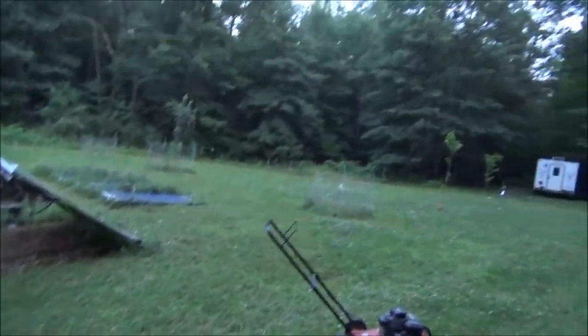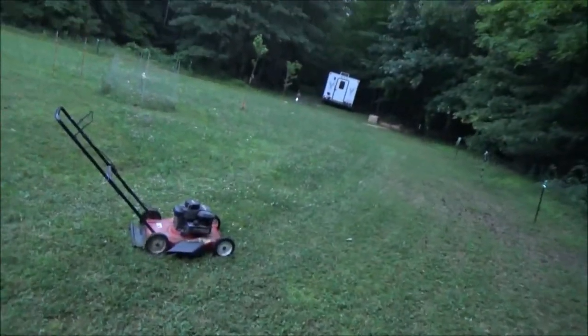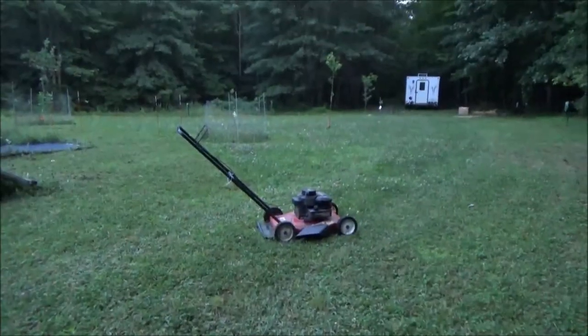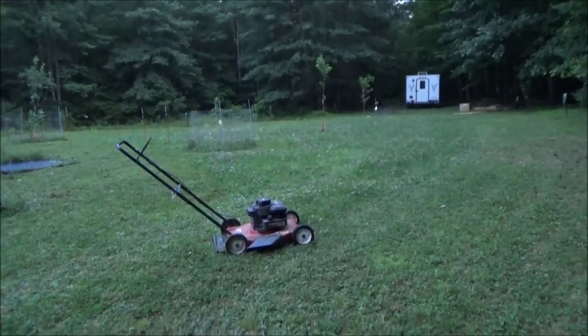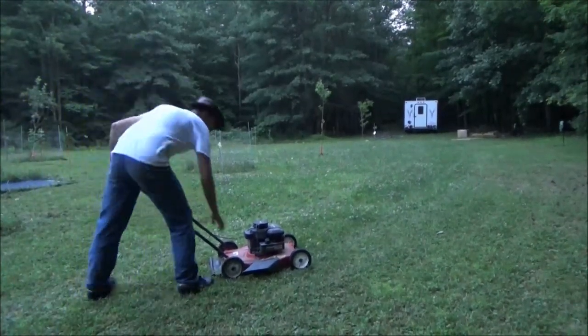A lot left here. Let me set up my tripod and show you how fast I'm working. I am really running like a madman here trying to get this done before dark. I've got to get this lawn finished before it gets dark out. And this is how I work. This is me just doing my average, so I can get more done in the day.